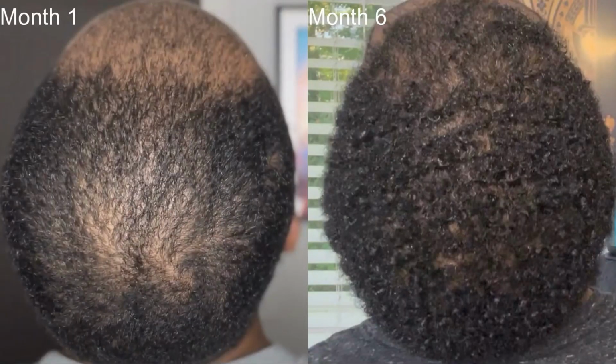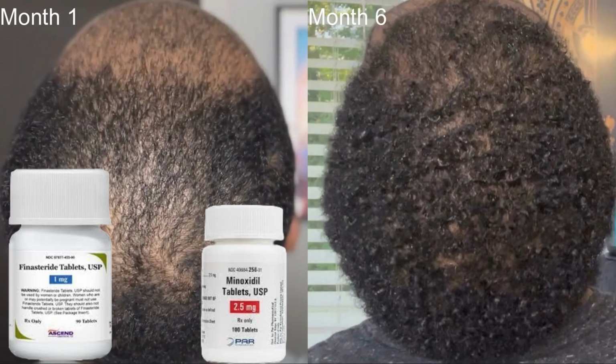Check out my crown. Comparing my crown from the first month to where it is now, it's completely filled in. I didn't even have any hairs transplanted here. Just been using finasteride, minoxidil, and rosemary and wild growth oil. I will stand beside these medications because they work, but they do come with side effects.